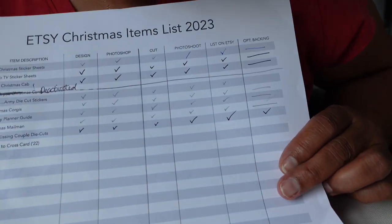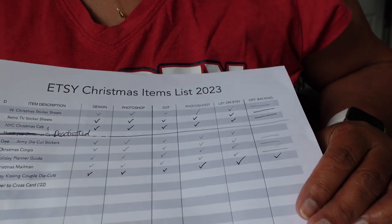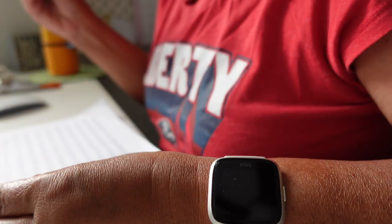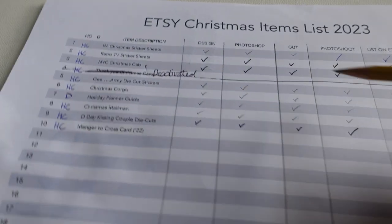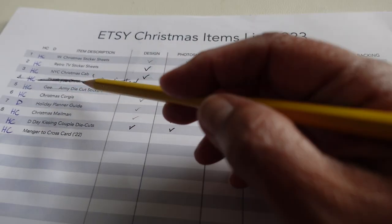I have now completed my Etsy Christmas list. Items that I've been working on for the past couple weeks. So let's see, I need to mark off what I just finished, which was the backing for the army stickers.